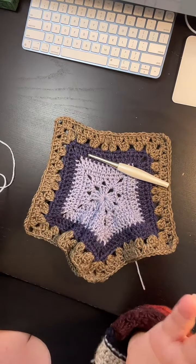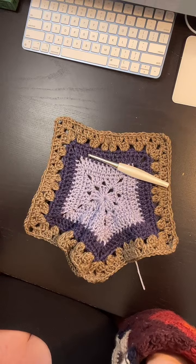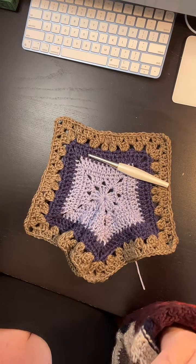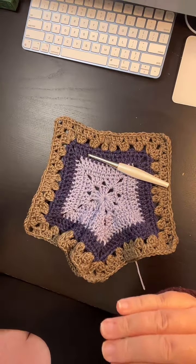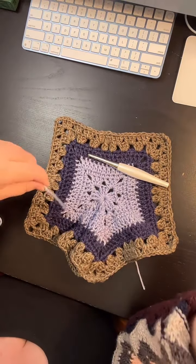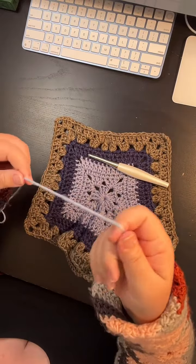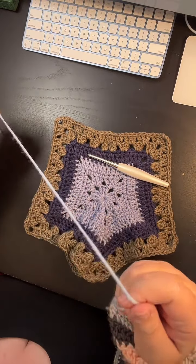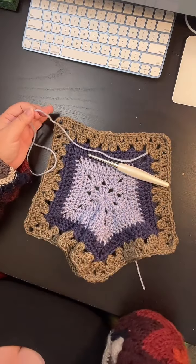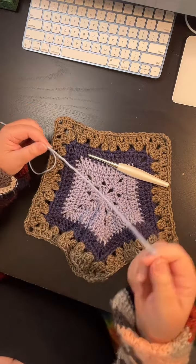Sometimes when I design, I'm not thinking about it, because I don't only design for one specific yarn. Most of my projects and patterns are meant to be adaptable. So this yarn is no longer available, it's the Ogo Big Donut, and it was on clearance at Michael's. But I can just say that this is like your basic worsted weight, so you can use any colors you like.